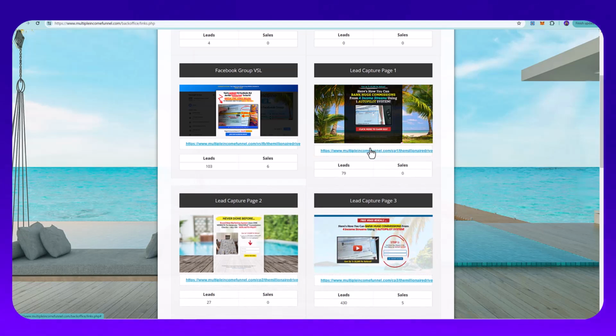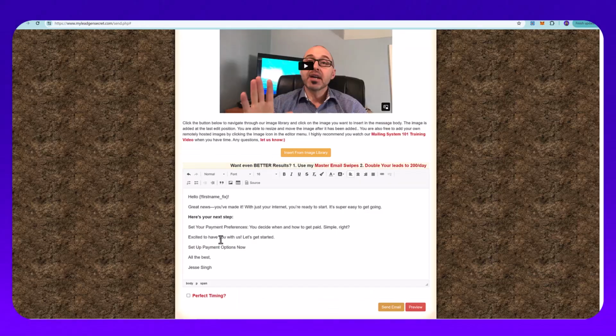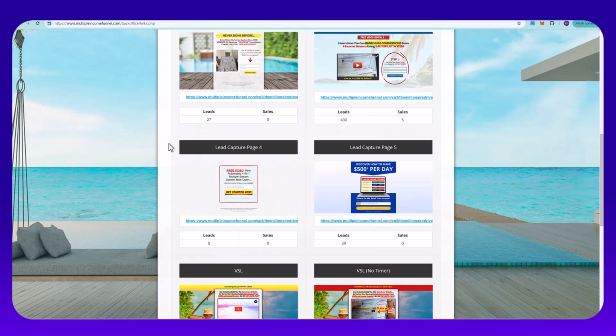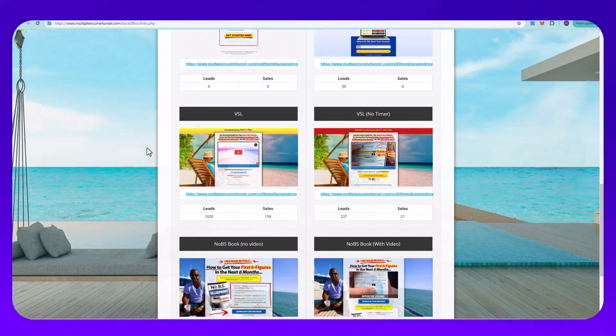Now for our mailing system, this is going to be a little bit different. Because this is already an email list of people, you don't need to send them to your actual funnel, like your lead capture page. For this particular case, for my Lead Gen Secrets, what you want to do is send them to this VSL page.